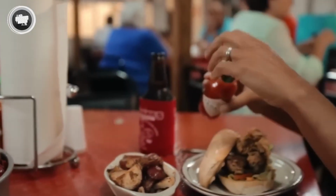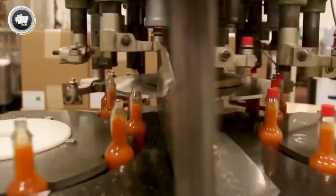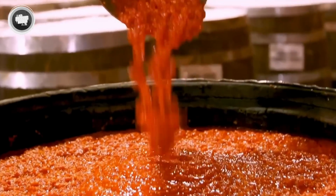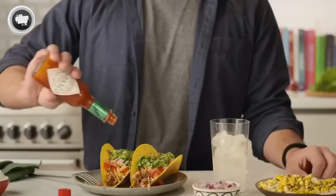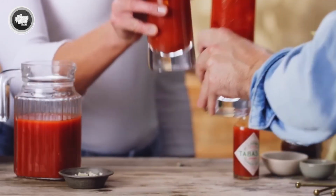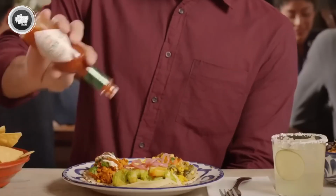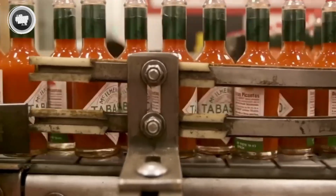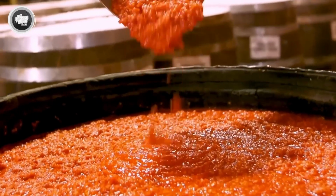What's even more fascinating is how little has changed since then. The sauce is still made on Avery Island using the same kind of peppers, the same aging process, and the same commitment to flavor that McIlhenny started more than 150 years ago. Over time, it's become part of American culture, showing up in everything from military rations to airline meals. And today, that same recipe fuels a factory that produces more than 700,000 bottles every single day. So, what kind of process happens at the factory to make it?